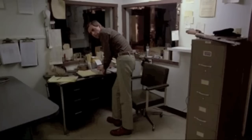You can look out into the boiler room and you can see Warner Shook as the zombie.